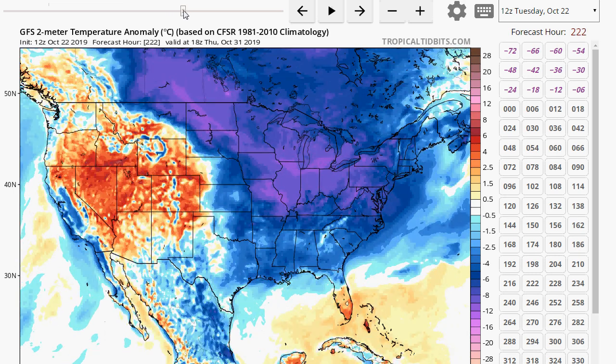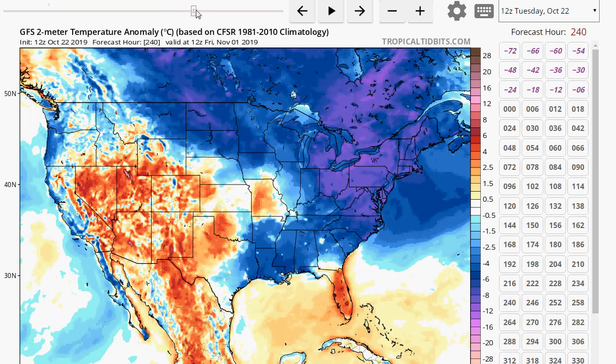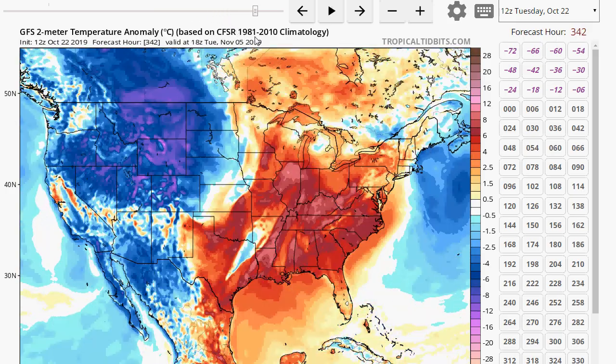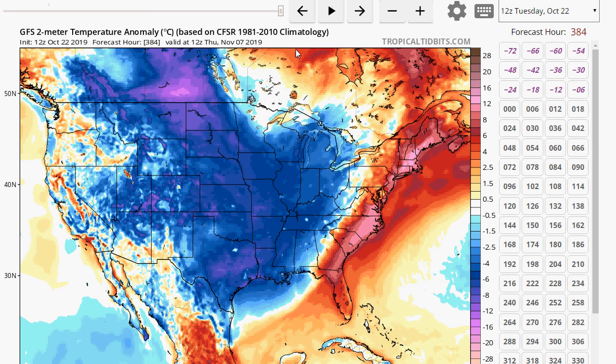So it looks like, yeah, by around Halloween, all indications are that we're going to start seeing some really cold weather in the east. And then after that, another cold outbreak, but they're going to the west. Most of them are.